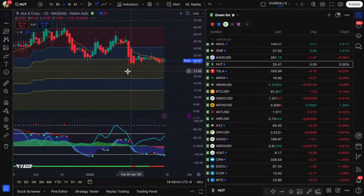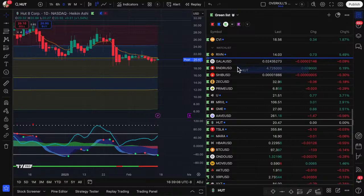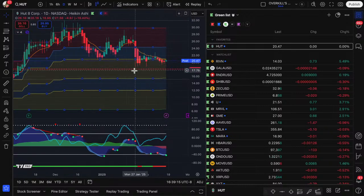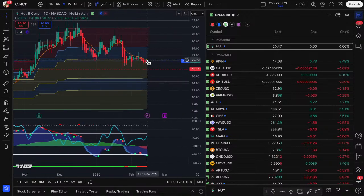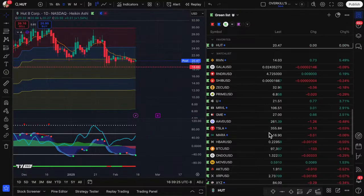HUT. This is a Bitcoin miner. That gave the green dot today. Let's go ahead and move that one up to the favorites as well. Okay, nice little green candle today. Let's use a stop loss on this one at 18. This is a Bitcoin miner, so that could run back up there to 30 bucks. You could move your stop loss up a little bit, so 18.50 is probably my stop loss on HUT there.